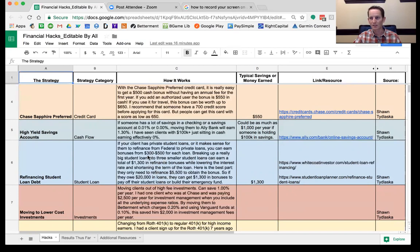You'll notice that I do a lot of these things that require a good credit score. So tracking someone's credit is really important, making sure they have a good credit score. That's the first thing you need to do.